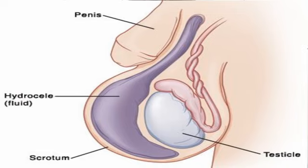And this scrotum is covered with wrinkly skin and hair, and it varies in size. It could be big or bigger in some persons, while it could be smaller in others. So that is about the scrotum, and those are the few things we're going to talk about in the external aspect of the male sexual anatomy. So now we'll be talking about the internal sexual anatomy.